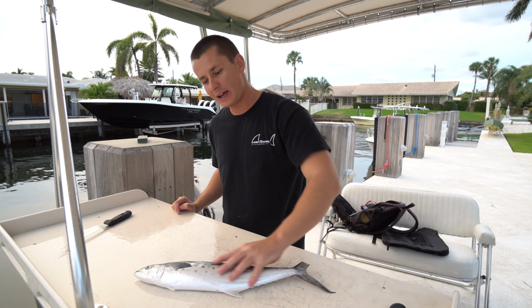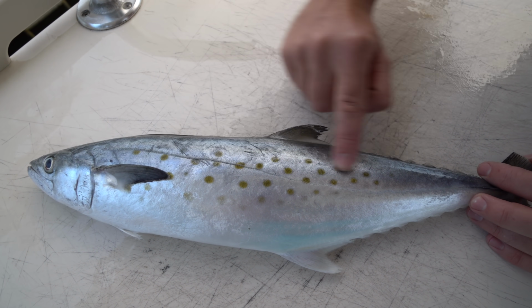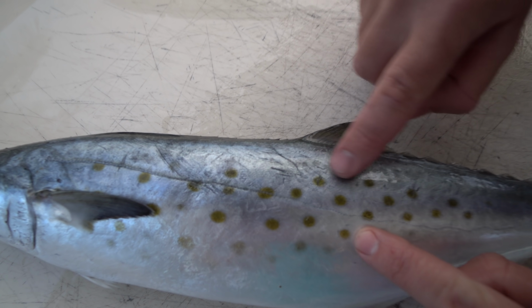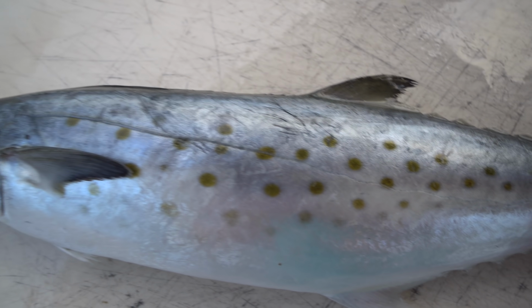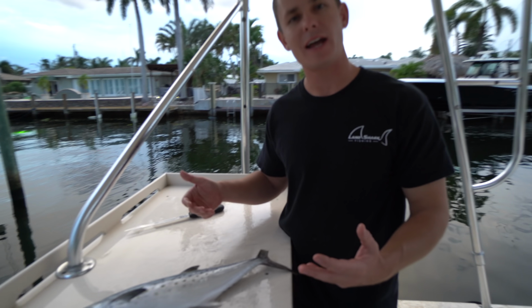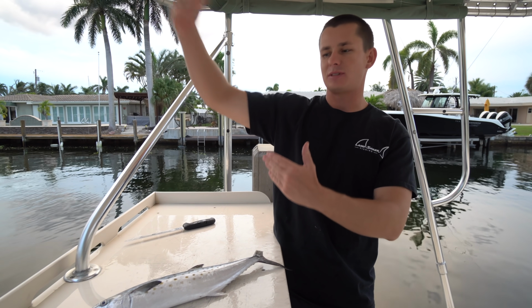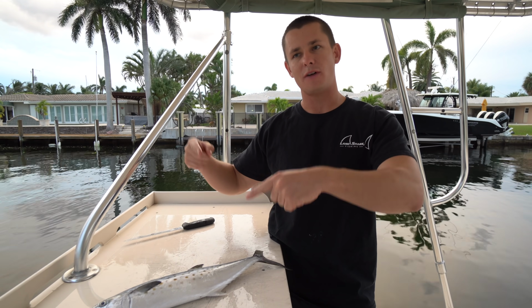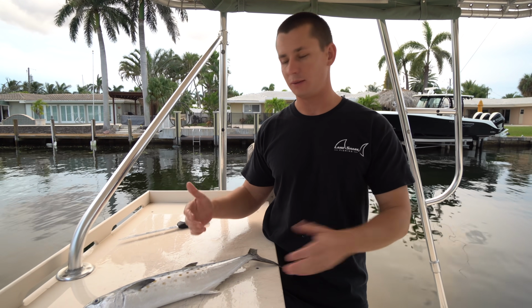Now, let's go ahead and fillet this mackerel up. So let's do a little fillet table talk. This is a Spanish mackerel, like I told you guys, and people really recognize them from these spots right here. They're really fast, spunky, aggressive fish. You can catch them on a lot of artificial lures, and they migrate down here in the wintertime, and that's what they're kind of doing. They're going from the Carolinas down south, and then they actually spawn offshore in like the Jupiter, Hope Sound area in the wintertime, so now they're really plentiful.